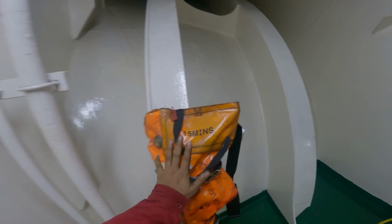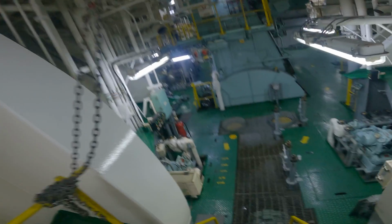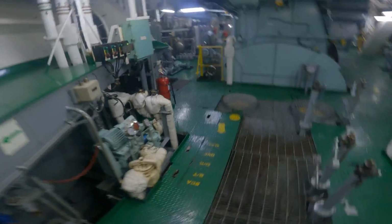So, another thing, the entire engine room has this orange colored packet which I'm indicating right now. This is called an EEBD. So, this comes into the picture whenever there is a fire or when there is lack of oxygen in the engine room. This is something like an oxygen tank or a mask that you wear on your face, so that when there is lack of oxygen, you can wear this and you can save your life.